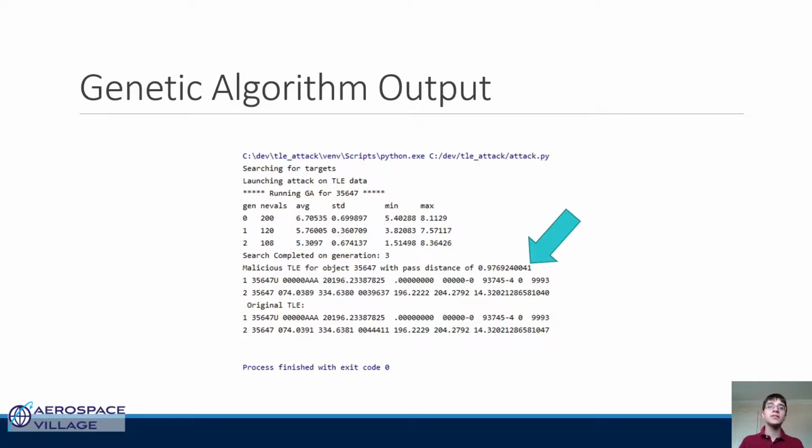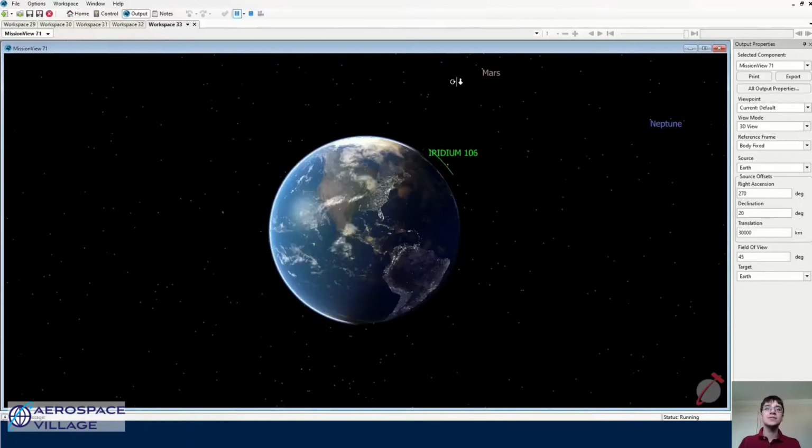Once we've run our scenario, we get an output that looks like this. In this case, we found a collision for our targeted object within 3 generations that passes within 1 kilometer of our target. If you look at the malicious 2-line element set on the top and the original one on the bottom, you'll see that they're pretty similar. And if someone wasn't actively looking for data tampering attacks, it'd be pretty hard to identify that this object has been hacked to look like it's going somewhere it isn't. Let's see what the result of that is in our simulations.